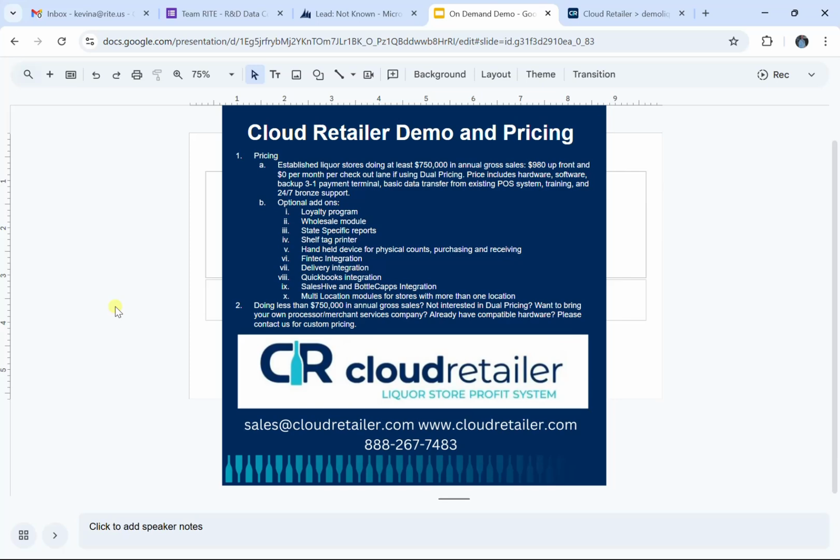That price also includes basic data transfer from an existing POS system. When I say basic, that means we're going to transfer over your inventory, product, and customers. We are not going to transfer over historical information like past purchase orders or customer purchase history. Now, that option is available for some POS systems, but at additional cost because it takes time to dig in there and manipulate all the data and get it converted over into Cloud Retailer.